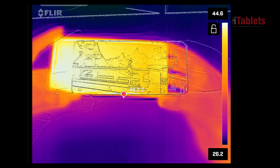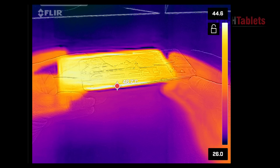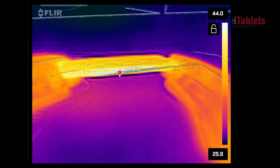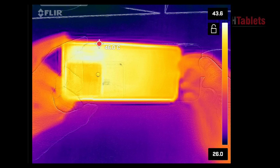So just how hot is it getting? Well, you can see it's around about 47 degrees around the frame. And almost up to 48 there. So that's the hottest I see it when gaming. Genshin Impact is about 49 degrees Celsius. It gets really, really hot.